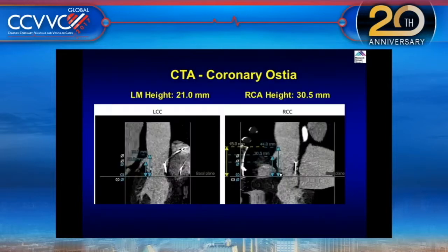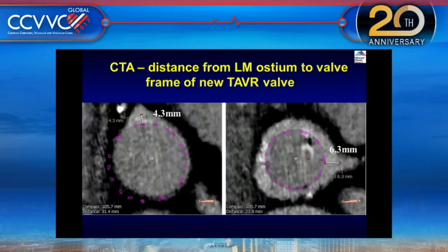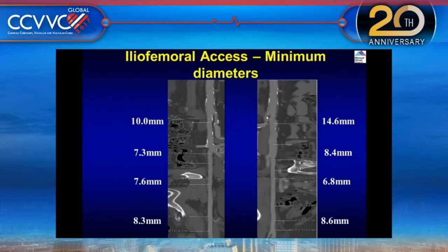Next slide. There you can see the coronary height, very reasonable. Next slide. This is important here. You can see on the right-sided panel the distance between where the theoretical valve is going to sit and the orifice of the left main is about 6 millimeters, suggesting that the risk of left main occlusion is not nothing, but it's probably fairly reasonable and low in this case. Yep. Next. Very useful. Next.